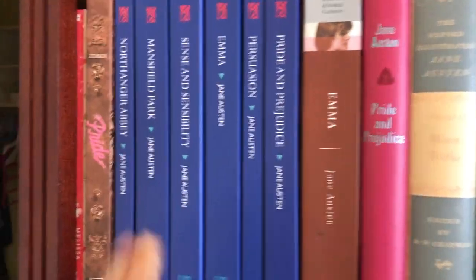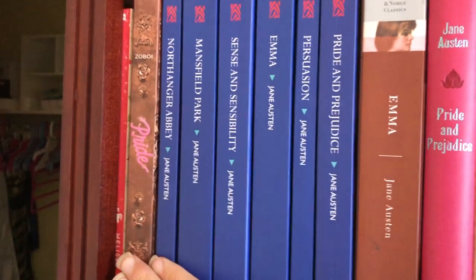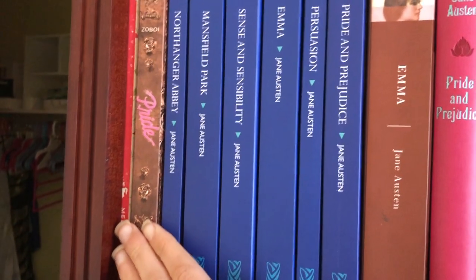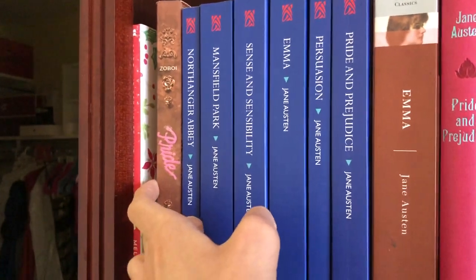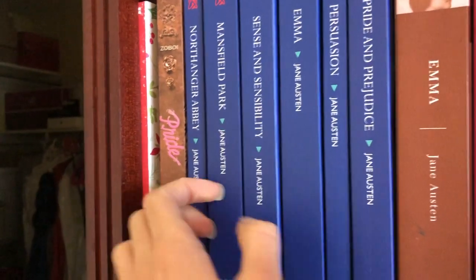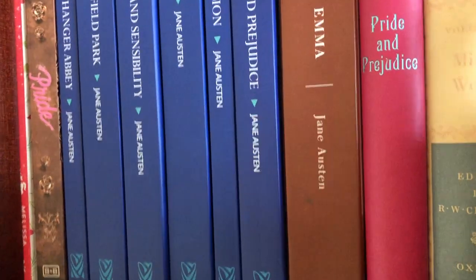Let's get back to the bookshelf. So then here we have, this is a Pride and Prejudice retelling. I decided to put it up there just because it is part of the Shrine to Pride and Prejudice. There's another one, it's like a Christmassy Pride and Prejudice retelling, but I haven't read it. I say I'm gonna read it every Christmas. Maybe this year at Christmas time, I actually will read it.